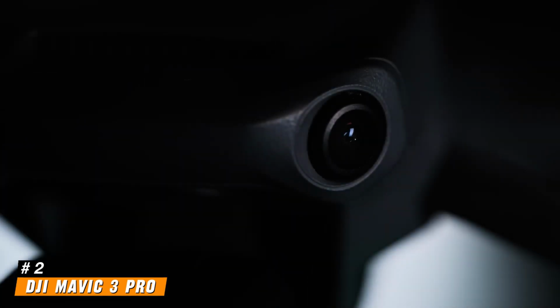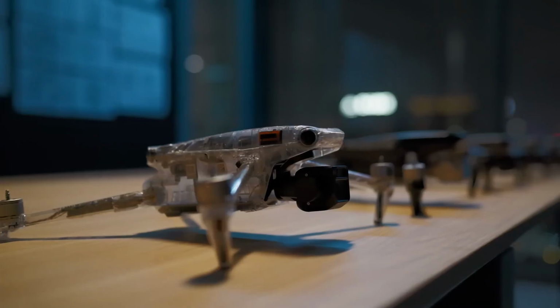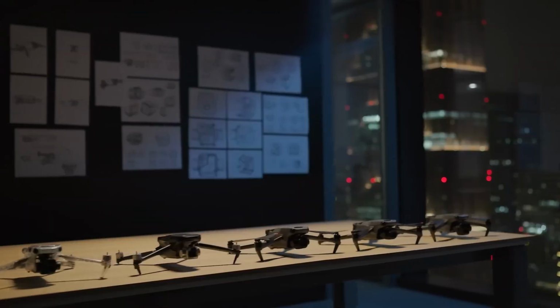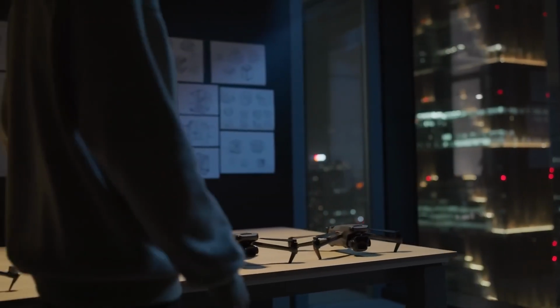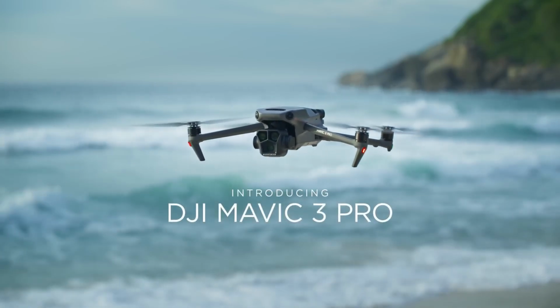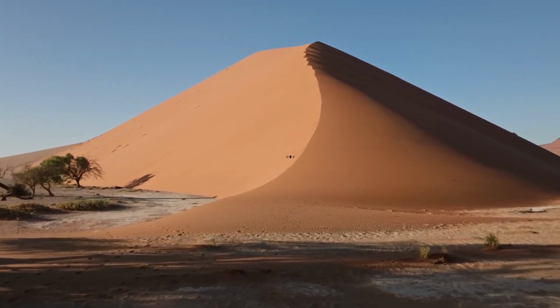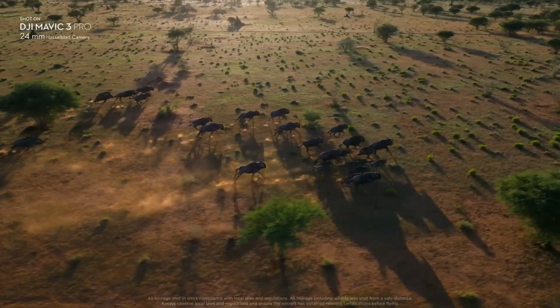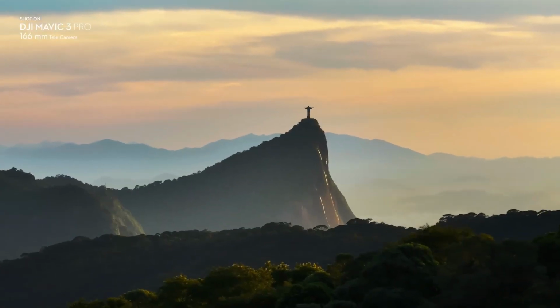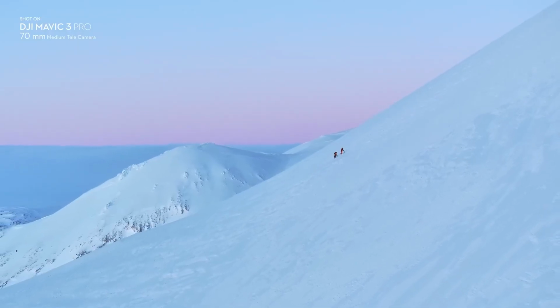Number 2. DJI Mavic 3 Pro. The DJI Mavic 3 Pro represents a significant leap in drone technology, delivering an impressive combination of advanced features and high-quality performance that sets it apart in the crowded drone market. With its dual-camera system, the Mavic 3 Pro boasts a primary 4/3 CMOS Hasselblad camera that captures stunning 20-megapixel still images and breathtaking 5.1K video at 50 frames per second. This allows for incredible detail and color accuracy, making it an ideal choice for professional photographers and videographers alike.